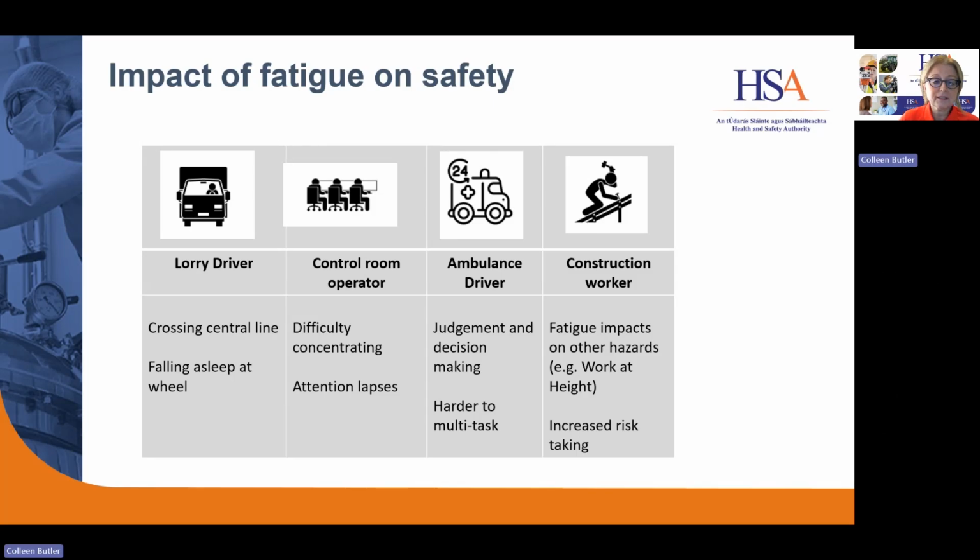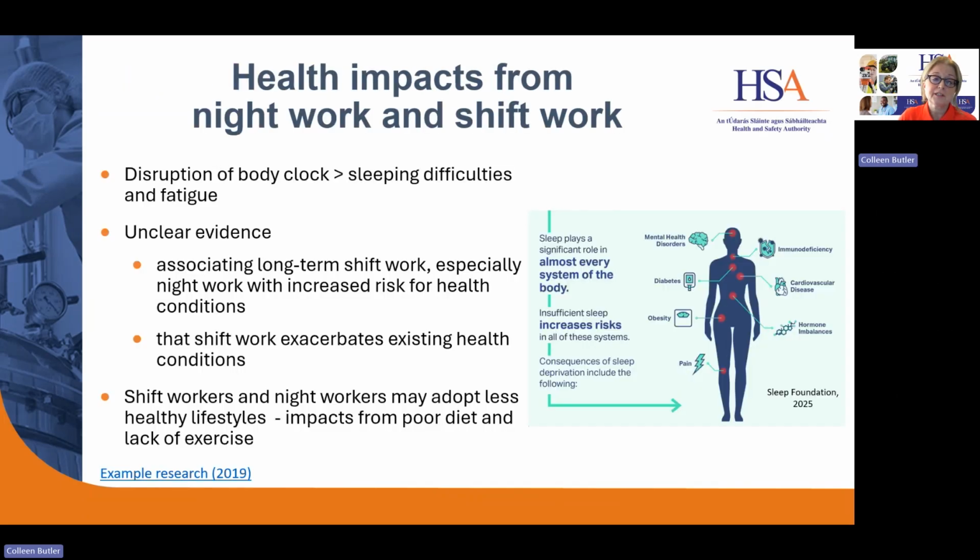I want to talk a little bit now about some of the health impacts from night work and shift work. There's been some body of research in this area which has looked at, in particular, night work and shift work. So we know that disruption of the body clock leads to sleeping difficulties and fatigue.